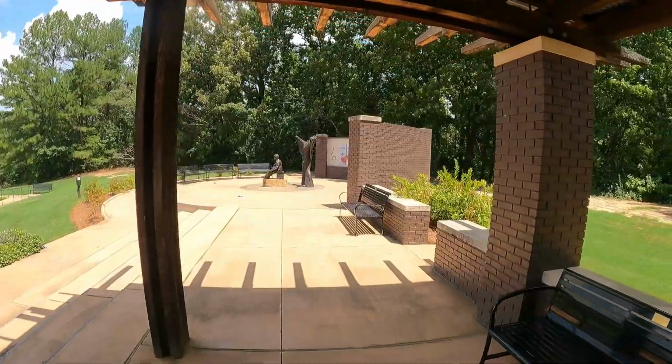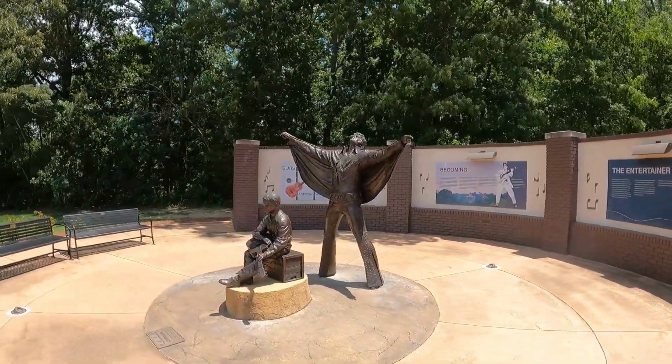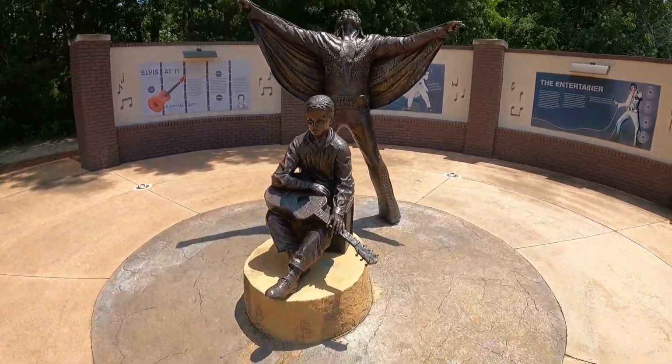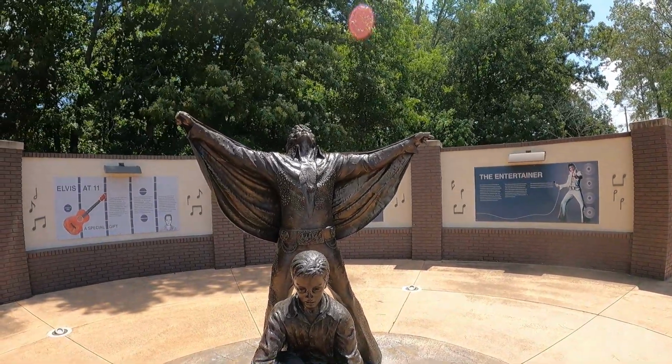Now we're going to go over here. And once again, this is the Elvis, or the Becoming statue. That is Elvis at 11 down below, and then that's Elvis as we all knew him, the guy in the gold-studded jumpsuit and with a cape.